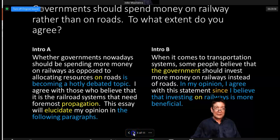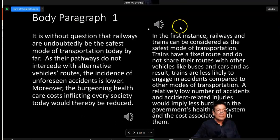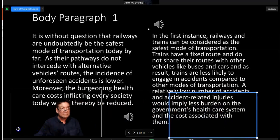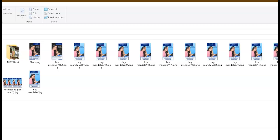All right, next. Trains can be considered as the safest mode of transportation. Trains have a fixed route and do not share their routes with other vehicles like buses and cars, and as a result, trains are less likely to engage in accidents compared to other modes of transportation. A relatively low number of accidents and accident-related injuries would imply less burden on the government's health care system and the cost associated with them.